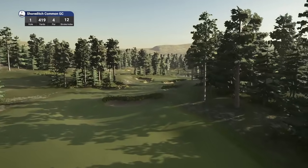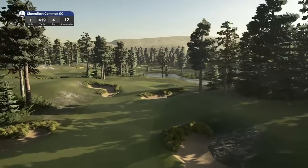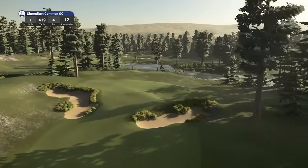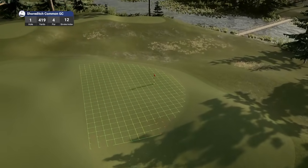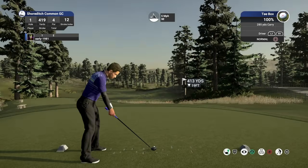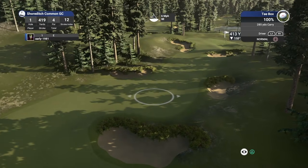I can't ever recall coming across Matty's work previously. I do think he is a fairly new designer. I think this is the 3rd course he has designed, to my knowledge. A beautiful looking opening hole. Par 4, 419 yards. Tough fairway here to hit.